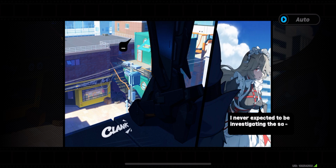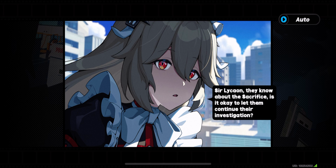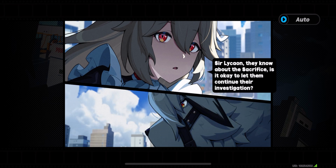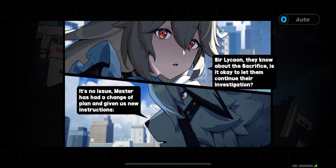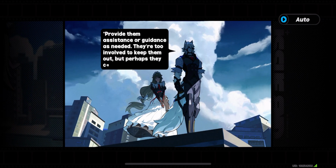I never expected to be investigating the same matter as our guide. Sir Lycon, they know about the sacrifice. Is it okay to let them continue their investigation? It's no issue. Master has changed plans and given us new instructions. Provide them assistance or guidance as needed. They're too involved to keep them out, but perhaps they can become our allies.